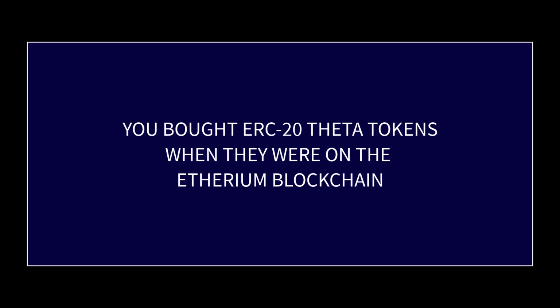The THETA team, when they were preparing for the cutover to the THETA mainnet, for every wallet that contained THETA tokens on the Ethereum network, created a corresponding wallet on the THETA mainnet. The number of tokens that were in the Ethereum wallet were put into the new THETA wallet, and there was an airdrop of 5 T-Fuel for every 1 THETA token also put into that wallet. And that wallet is just sitting out there waiting for you to access your THETA tokens.